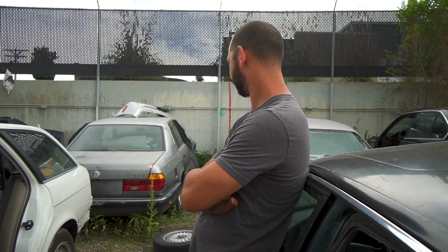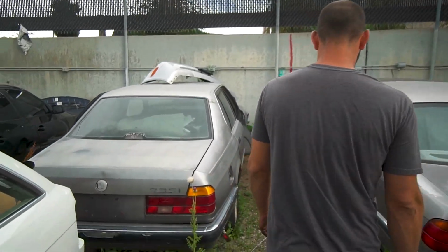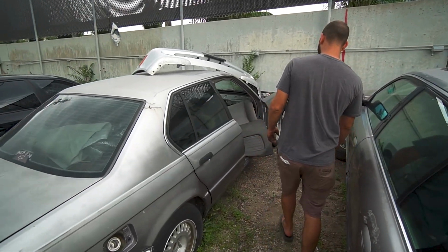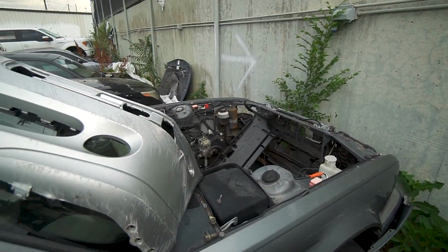Next one, we got a 1991 E32 735i. I paid $400 for this car. I got a title, but I didn't get a key. It had a blown head gasket, but it had a fairly nice black interior, and it just kind of instantly became a parts car, and it's helped out a lot of people.